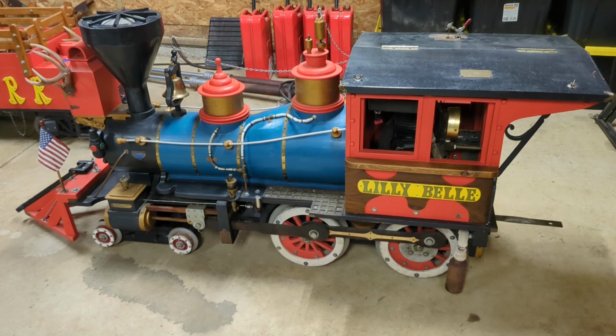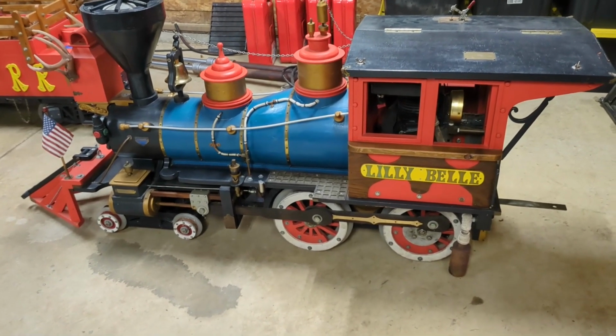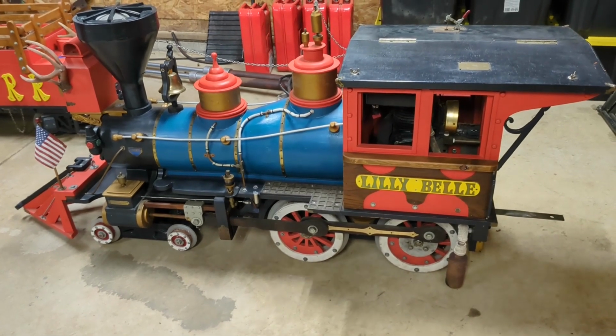I do have plans on setting up some track in the backyard and actually running this train. Of course, it is an antique, so we do have to take care of it and keep it out of the weather, and we intend to do that.